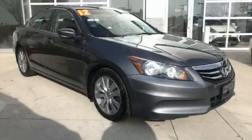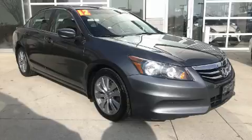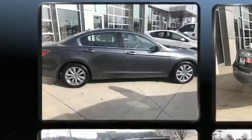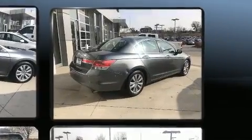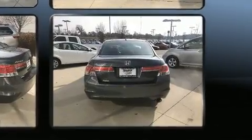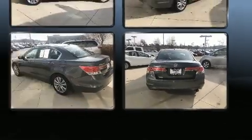Sensibility and practicality define the 2012 Honda Accord. This four-door, five-passenger sedan provides exceptional value. Under the hood, you'll find a four-cylinder engine with more than 170 horsepower. And for added security, dynamic stability control supplements the drivetrain.